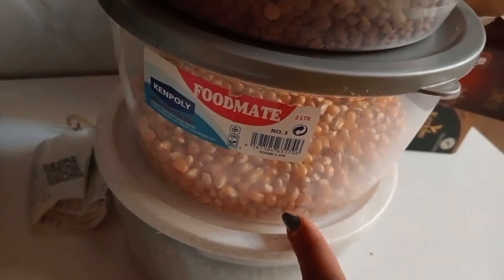Okay, I managed to remove the ones which are on top. I have kamande, popcorn seeds, and green grams.